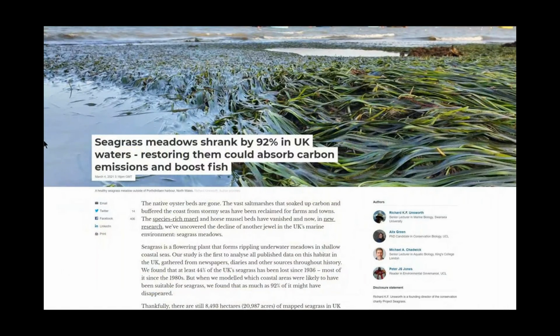And this is more important than ever with some of these species, whether it's maerl beds or kelp forests or seagrasses, because literature increasingly shows that we are losing vast amounts of these habitats in the UK, based on studies where they have modelled shallow water habitats in the UK that have the potential to have seagrass present. A vast majority of them no longer do. It's estimated that seagrass meadows have shrunk by around 92% in UK waters, which is quite an astounding amount.